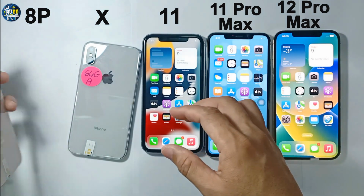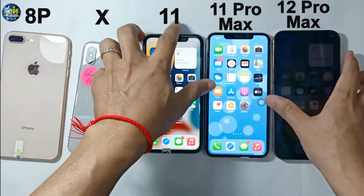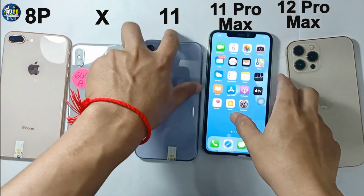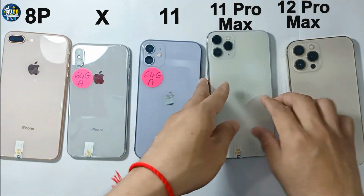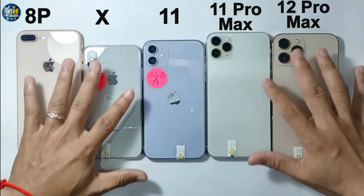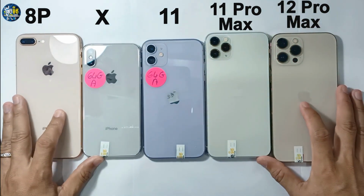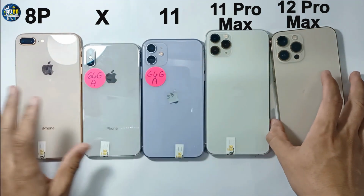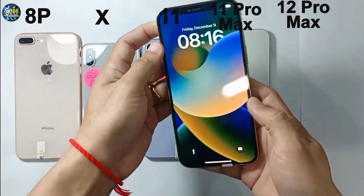So let's see at the back. So how beautiful are they? So you can choose by yourself if you love which one. But for me, I actually love 12 Pro Max because it's the newest one.